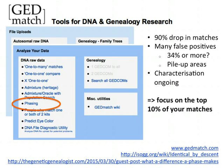It's very interesting actually, because when Anne Turner did this phasing, she found that the number of matches that she had dropped by 90%. So that goes to show you how many matches might be false positive, and it really emphasizes the fact to focus on the top 10% of your matches in your results.